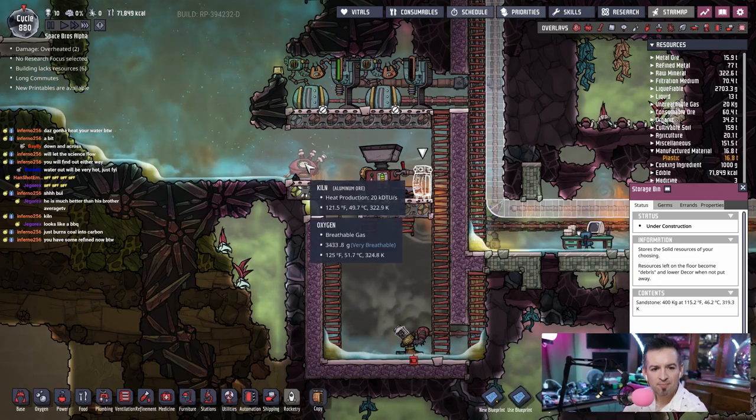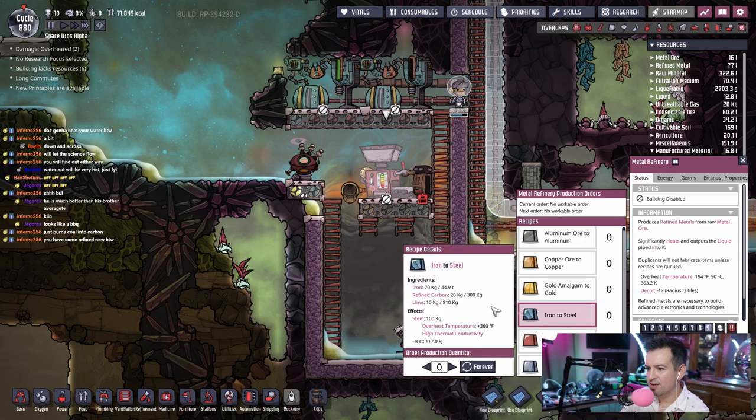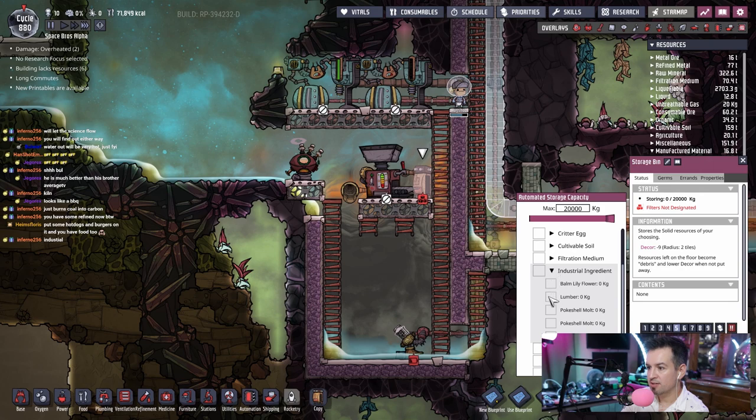Which category is this under? So wait, what do we need? We need iron, lime, and carbon. It's under industrial. Oh, okay. Industrial ingredient? Oh, nope. Manufactured material? Nope. We need iron, so we'll put iron in there. And then raw mineral, which would be weird if it was in there. Refined metal, which would also be weird.